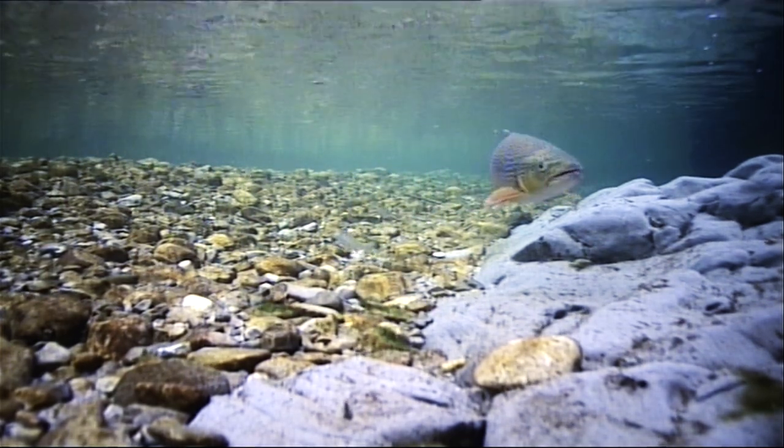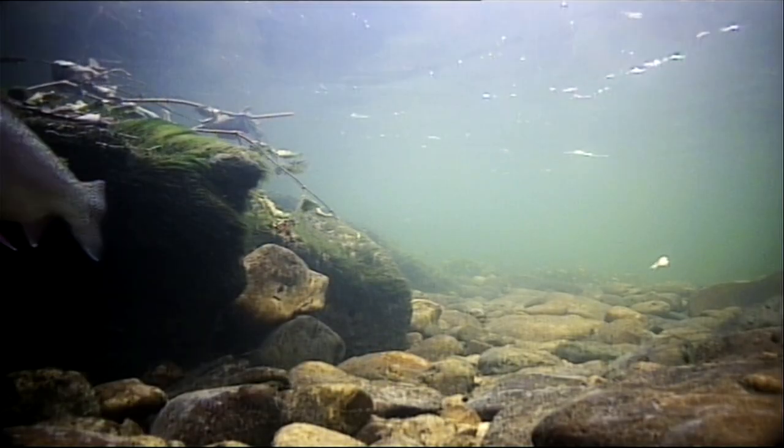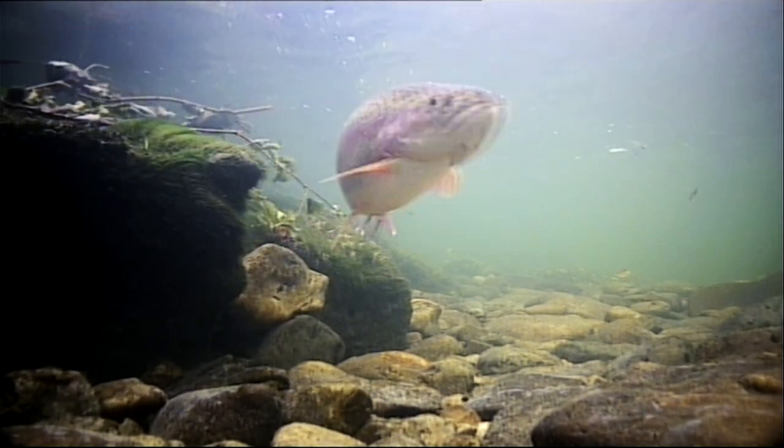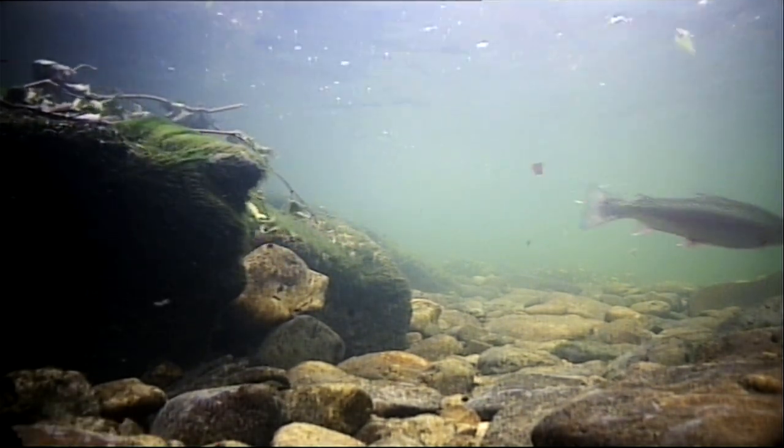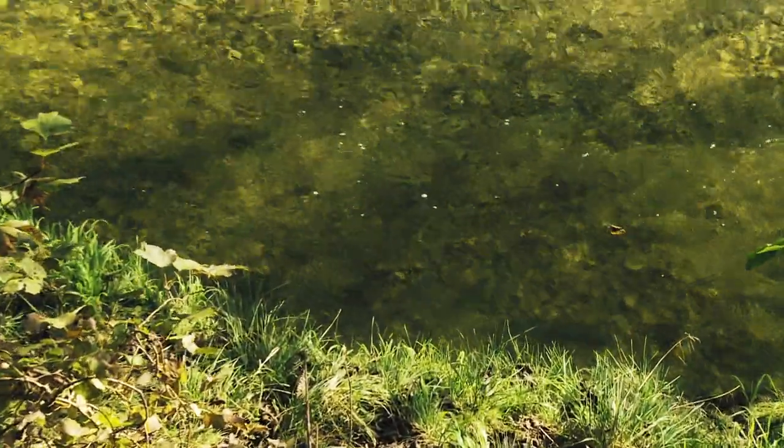All the fish are in perfect condition due to the rich insect life in the river providing food all year round. The fish feed almost exclusively on insects, and both brown trout and rainbow trout grow to a significant size in this river.